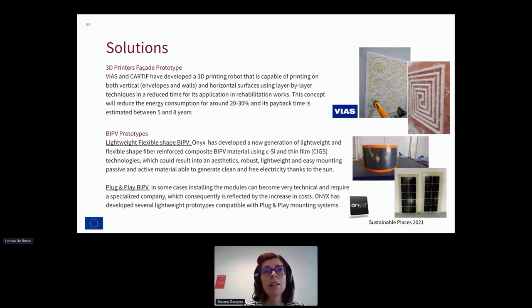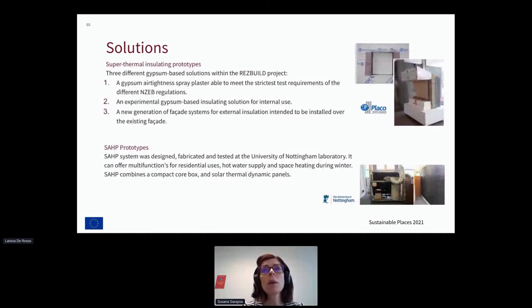Also, Placo Saint-Gobain is developing super thermal insulating prototypes. We have three different base solutions for the Rezbuild project. A tightness spray plaster, able to meet the strictest test requirements of the different near zero energy building regulations. An experimental insulation solution for internal use. And also a new generation facade system for external insulation intended to be installed over the existing facade. Okay. And also other prototypes with an SAHP system, designed, fabricated, and tested at the University of Nottingham laboratory, that can offer multifunctional solutions for buildings.